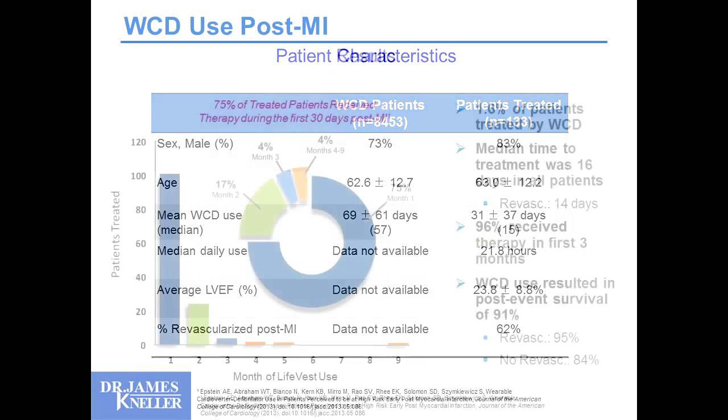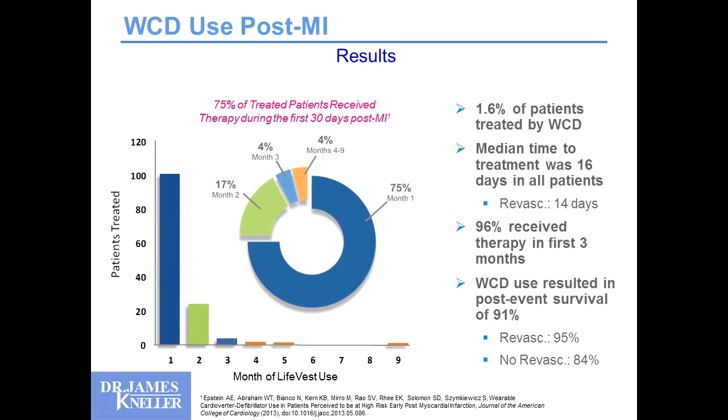And he found 75% of treated patients received therapy during the first 30 days post-MI. And that was 1.6% of all patients who required some treatment by the LifeVest. So 1.6% of that 8,400 received therapy, and of those that received appropriate therapy, 75% were in the first month, and then 17% in the second month, a little bit less in the third and fourth months, and out we go. Median time to treatment was 16 days from the MI.